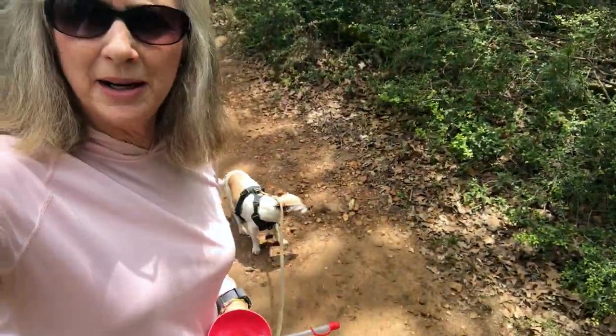It's beautiful. I'm here on the trail with my buddy, Scout. We're turning around and going back, and Bill's going to go on down Winding Woodland Trail a little bit. It goes about a mile and a half. He'll come back, and then I'll go.